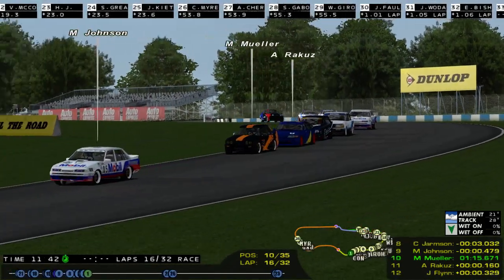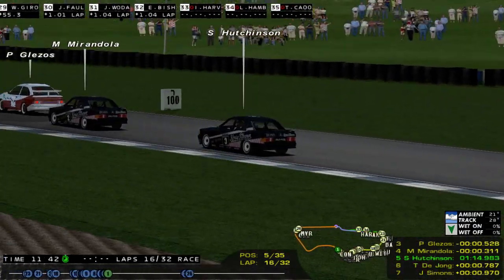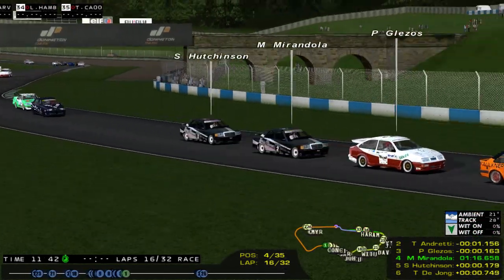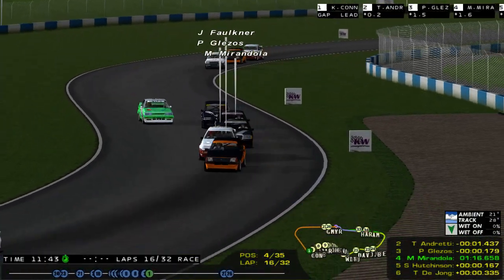But the escort class, this is what it's all really about. It's so slow. You really have to manage your car through that field. Well, yeah, you can't really do anything. You're just that slow. Oh, look at this. Glezos holding up Glezos. Glezos is battling for the overall podium here, and this is really harming him.